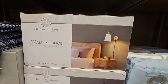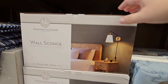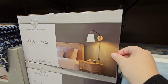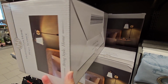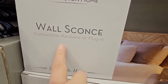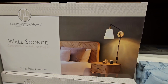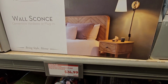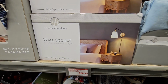The wall sconce, this is really nice. I like that. I like the options of it. You could do hardwire or just hang it up and plug it in. It's a good size box, but I like the options of it. It's a really nice style. And the price, let's see if we get the price. $24.99, not a bad price at all for those. Be interesting to see how fast those sell.